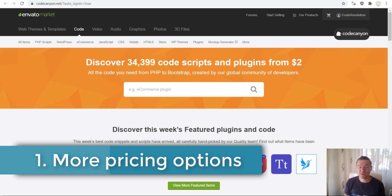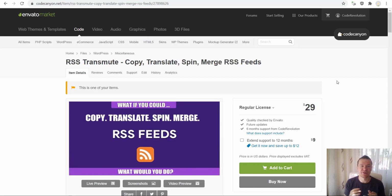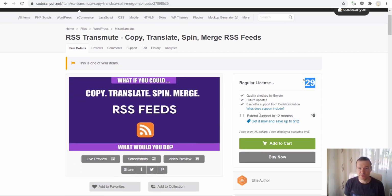So right now the pricing model on CodeCanyon and also on ThemeForest can be a bit rigid, meaning that the only option of selling themes and plugins is the fixed pricing model. So people make a one-time purchase in which they have included 6 months of support for plugins that they purchase. So this means that I pay $29, I have 6 months support included, which can be extended to 12 months by paying a small additional fee. This is a good pricing model to have.